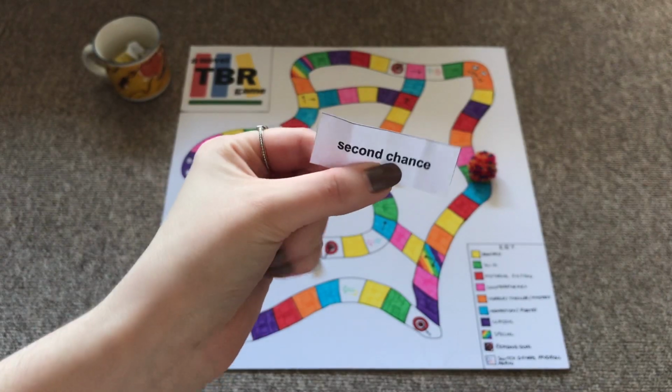Oh, a second chance. So my first roll was a sci-fi that was a second chance. When I put this prompt in my mug, I was thinking maybe a book that I DNF'd, or put down and didn't pick up again, or an author that maybe I didn't like in the past. It was a bit difficult, but the book I have gone with is Thunderhead by Neal Shusterman.